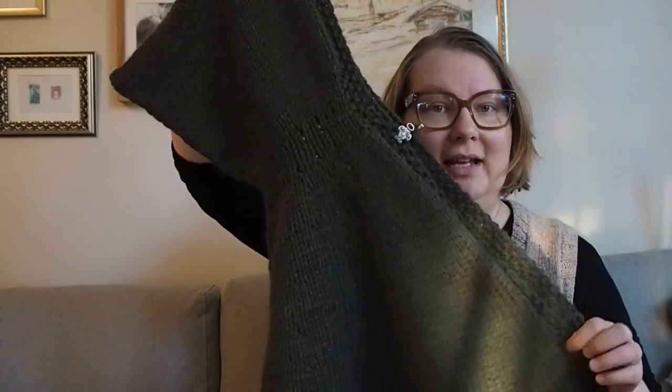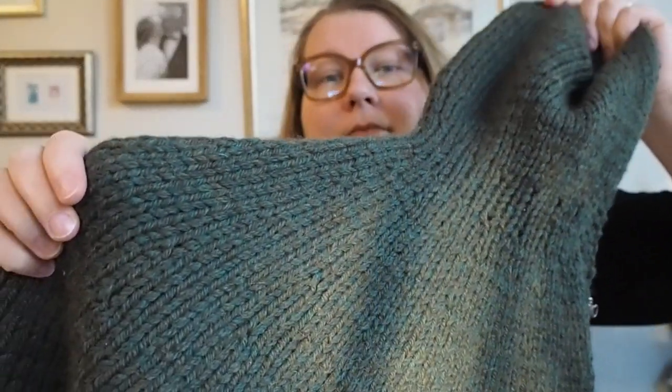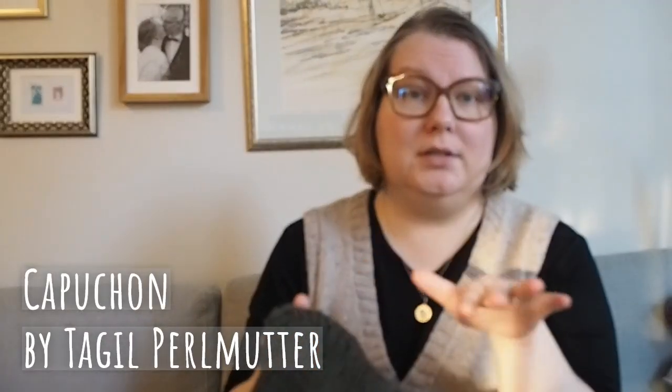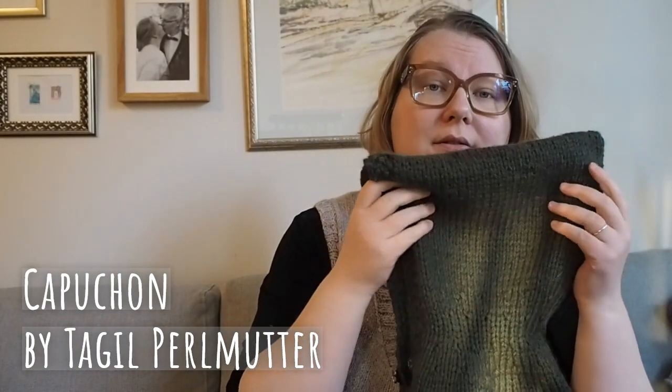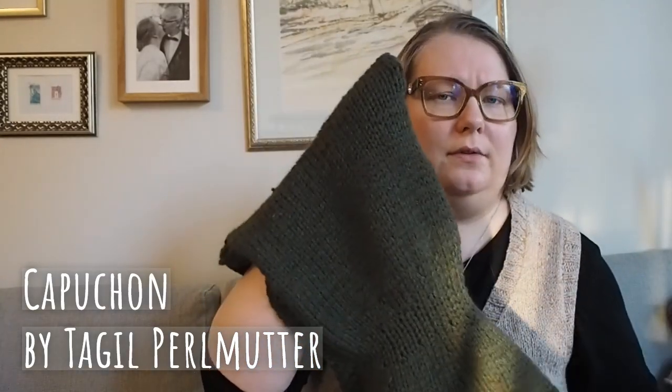After having said that, I'm not sure how exciting this one is. This is the 3rd favorite project that I did in 2022, and it's this knitted cape for the kid. I can't remember the name of the pattern right now. I'll put it down here. But it's a free pattern that I found from Ravelry, I think quite a few years back.